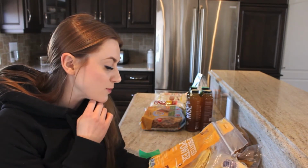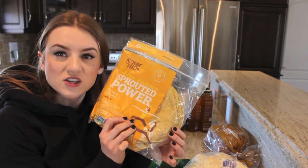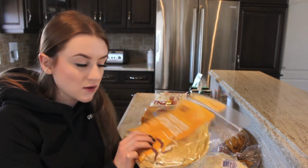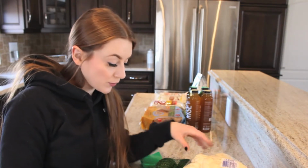I'm kind of intrigued by the turmeric thing. I wonder how much you'll be able to taste it, because in the package they have a slight yellow tint to them from the turmeric. So that was all my freezer stuff. I'll show you guys my produce next.